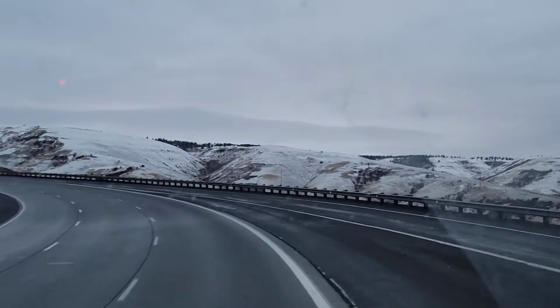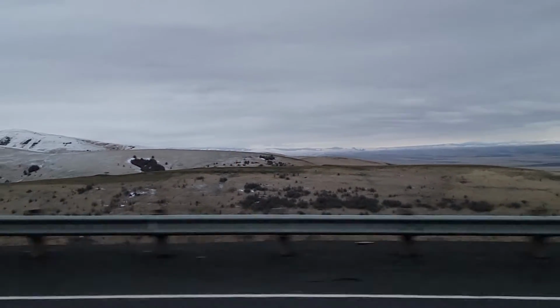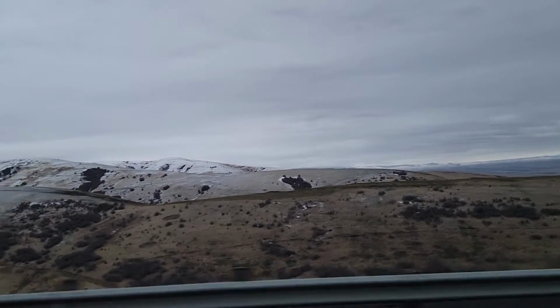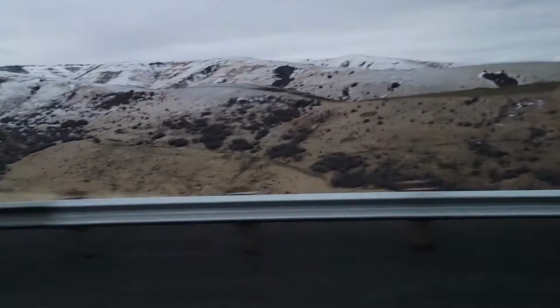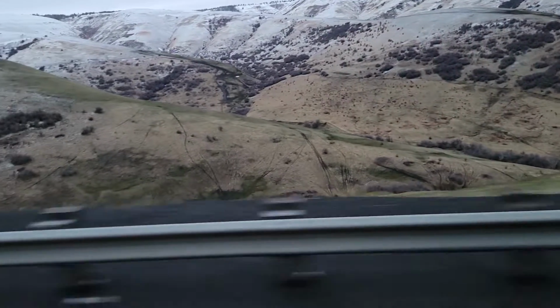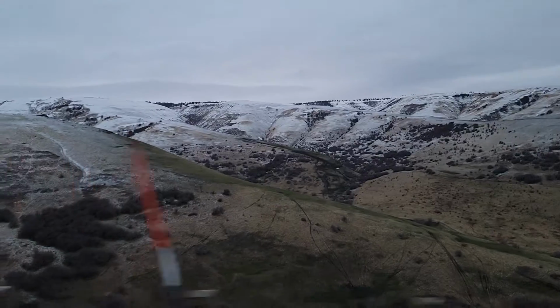It dropped 7 degrees. The temperature is fluctuating greatly. 7 degrees in the last 10 minutes so far. Nice little cliff there. Love it.